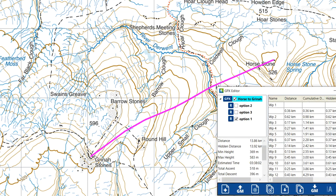So let's have a look at some statistics on that. That route is just over 3 kilometers. The climb is 187 meters off the map software, and time is 56 minutes more or less, and that's using Naismith's rule for walking.